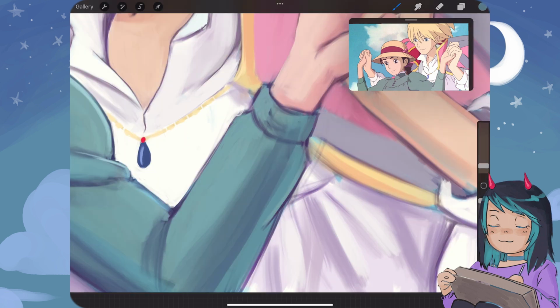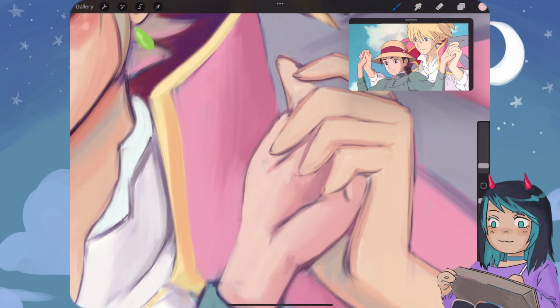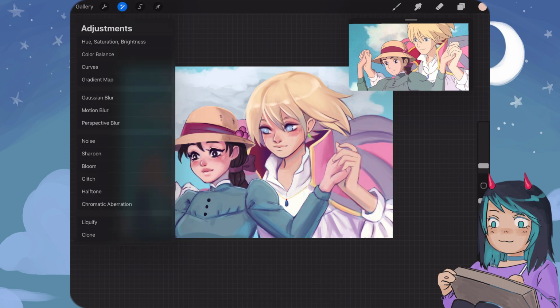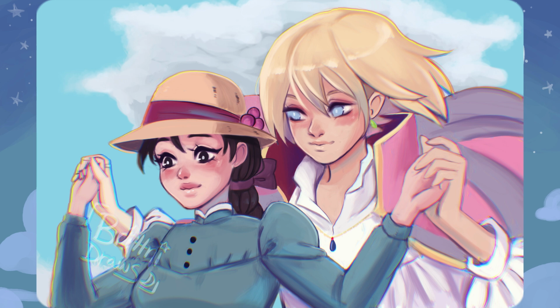And then, yeah. This is the part where I run out of stuff to talk about with my art. And then I decided to do curve control. I feel like the curve ended up making it look a lot better, in my opinion. I stamped on my thing, added a chromatic aberration, and this is the final piece.